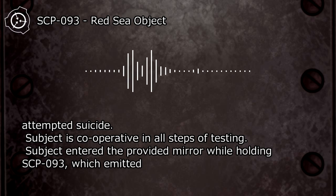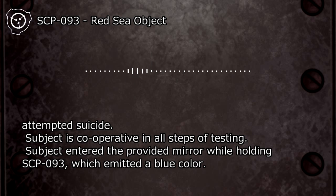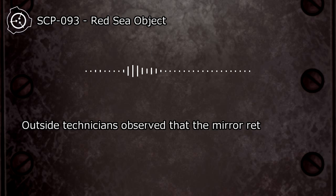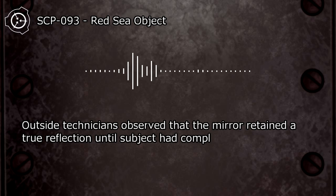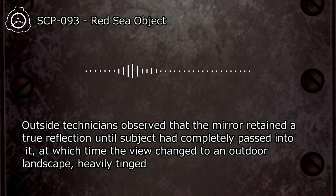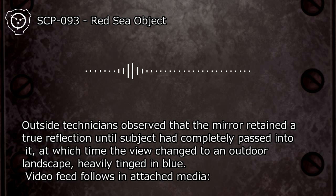Subject entered the provided mirror while holding SCP-093, which emitted a blue color. Outside technicians observed that the mirror retained a true reflection until subject had completely passed into it, at which time the view changed to an outdoor landscape, heavily tinged in blue. Video feed follows in attached media.